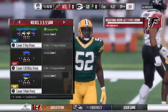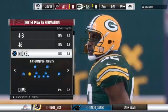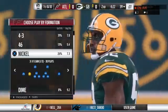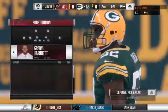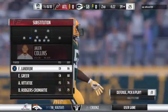The Green Bay offense now about ready to take possession here. And they'll be looking to atone for last time's mistake of fumbling inside the red zone. Certainly they don't want to do that again. And so much emphasis placed on red zone offense.